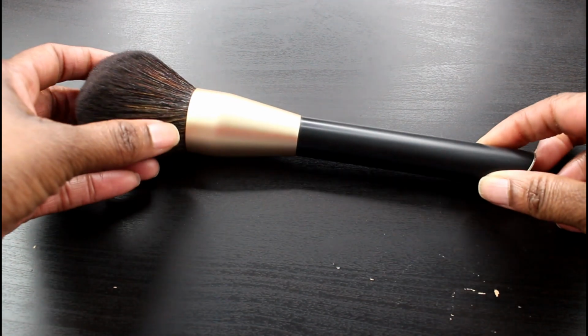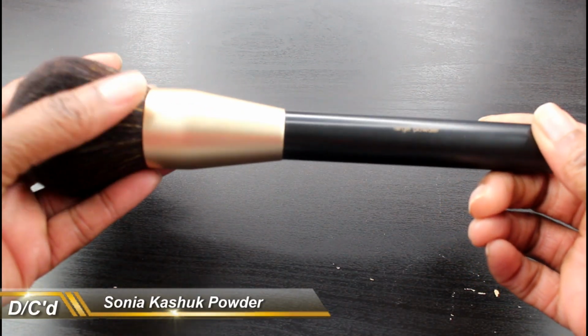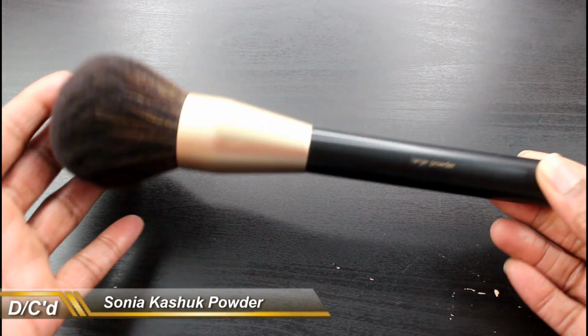Another brush that I like to use for powder is this one here. This is a Sonia Kashuk brush. Yes, this is the large powder brush from Sonia Kashuk.